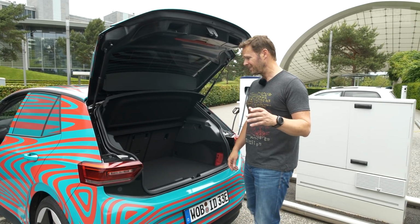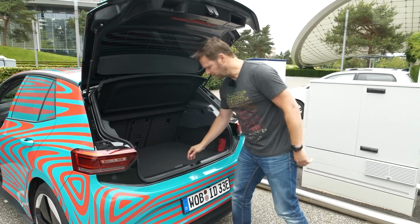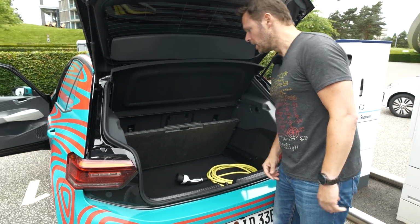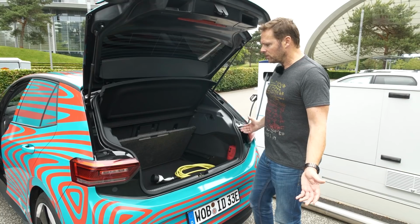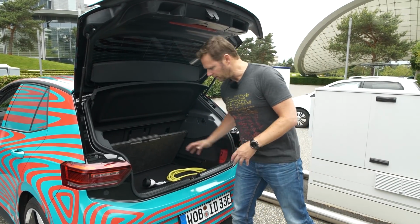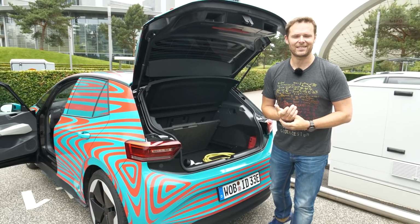So I can only speculate, but if you have a look at the trunk, go ahead, have a look. It doesn't look like it's bigger than the Golf. But sure, I forgot one thing. You can open up the double bottom here, and then there's extra space underneath where I can store the charging cable, for example. That looks pretty respectable. And above all, I'm not forfeiting much space in spite of the fact that the entire powertrain is underneath this space. So now I have to guess. And then later, when the factory specifications come out, you'll say I was way off.